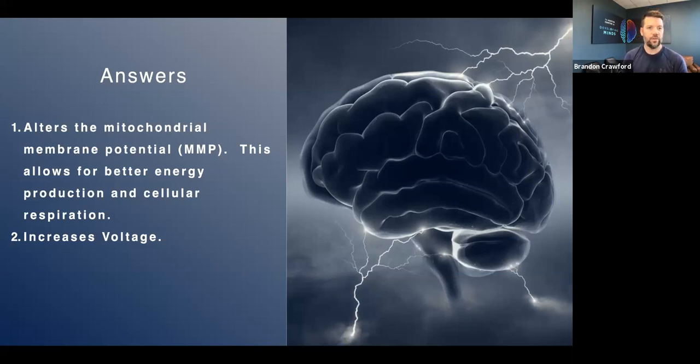So what happens is the main two ways, right? There's several things to talk about with this, but the main two I want to point at is you alter the mitochondrial membrane potential, okay? This allows for better energy production and cellular respiration, but it also increases the voltage, okay? So I want to talk about voltage a little bit more.